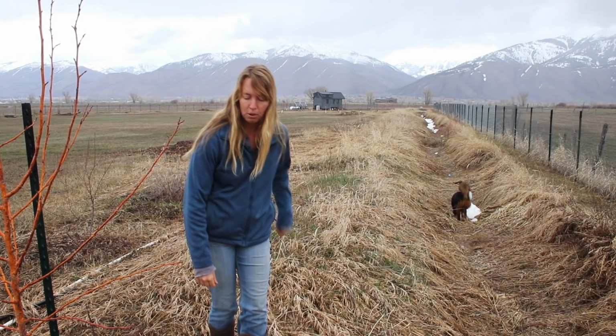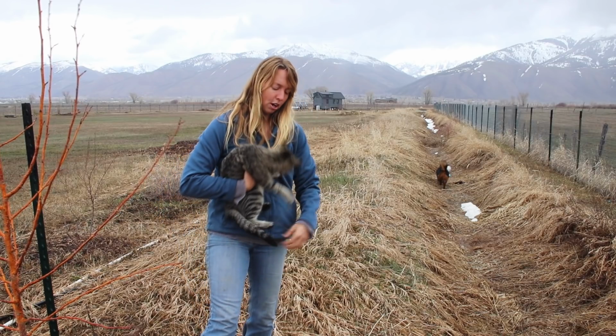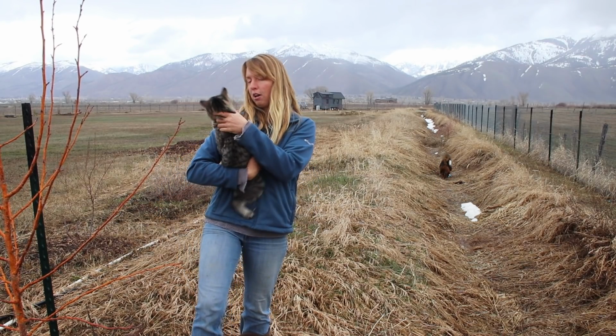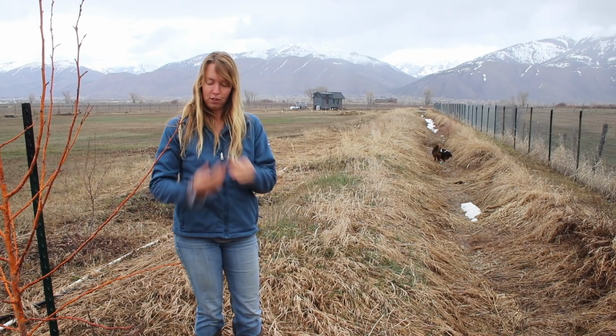Hi, little man. Do you want to pose for the camera too? Meow. Oh, you're going to say, I don't want to be cuddled. Just pet my ears. I don't want to be cuddled. No, I don't like being cuddled. Yeah, well, don't scratch my finger when you jump out.